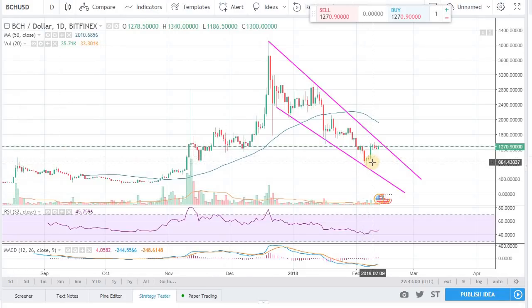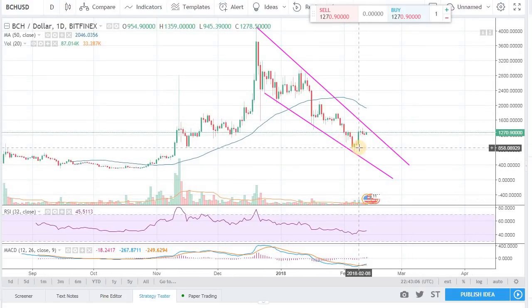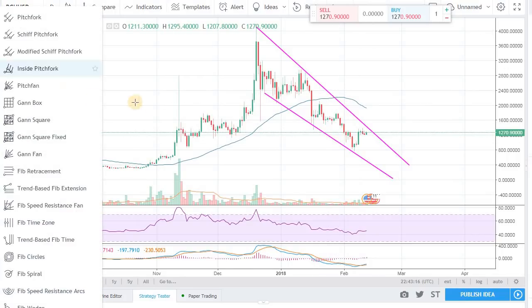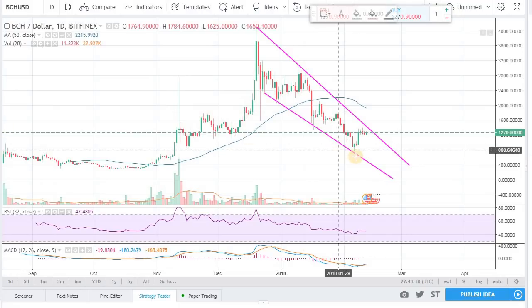So it's coming to that major support level, and since that support level, we had a very nice uptick from that 800 level support all the way up to about 1300. So that's a pretty decent gain on that. So let's just take a look, from that low.